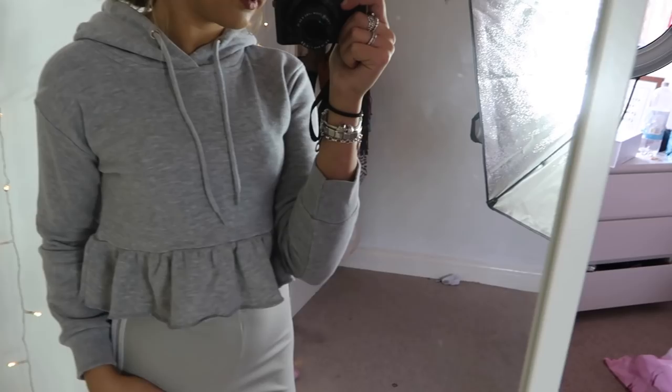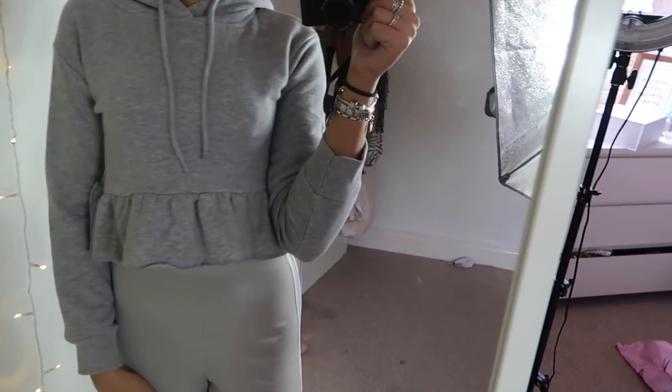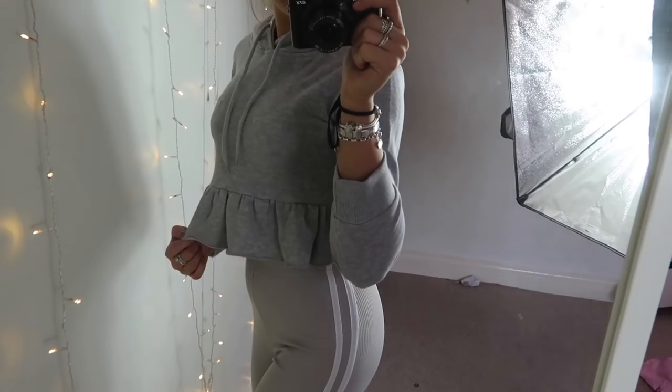But yeah, I just saw this on the website and I just thought it was really cute. So I decided to get it, and it is in a size 6. And this, again, is really, really comfy. The frills don't exactly sit where I expected them to sit, but you can still pull it off. And like I say, it's really comfy, and I don't think it was that expensive either. So yeah.